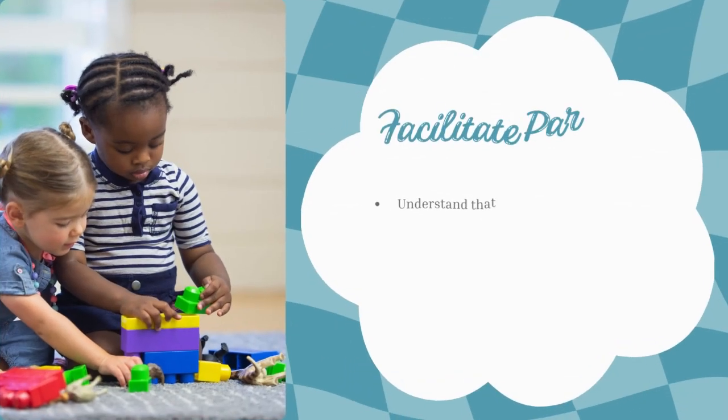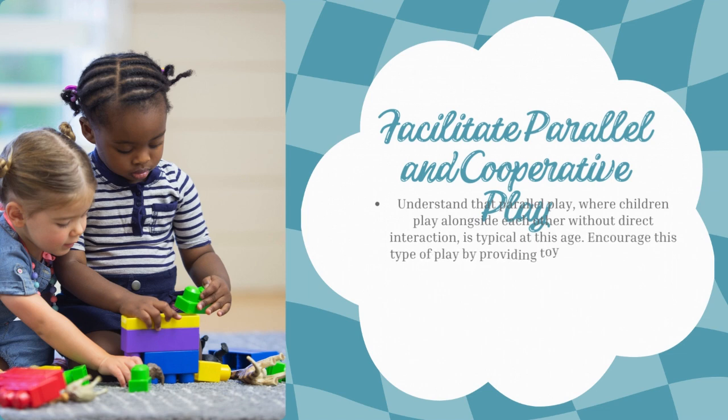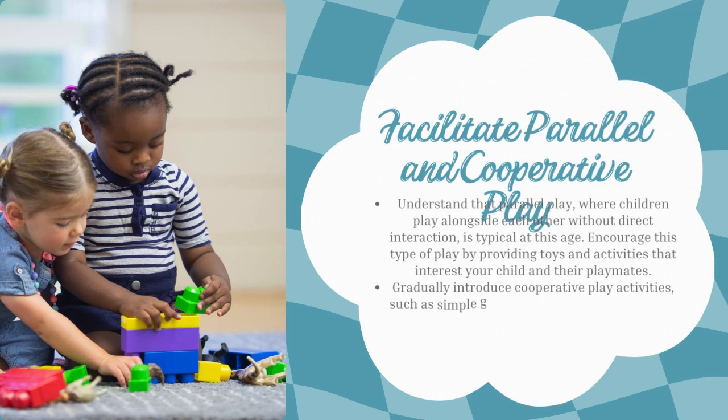Facilitate parallel and cooperative play. Understand that parallel play, where children play alongside each other without direct interaction, is typical at this age. Encourage this type of play by providing toys and activities that interest your child and their playmates. Gradually introduce cooperative play activities, such as simple games or pretend play scenarios, where children can learn to interact and collaborate with others.